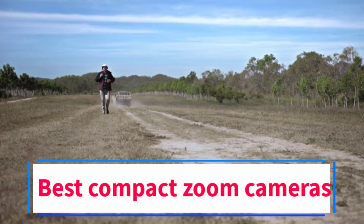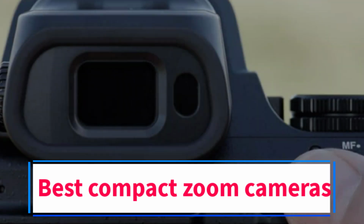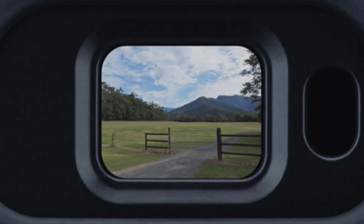Are you looking for the best compact zoom cameras? In this video we will look at some of the 6 best cameras on the market.